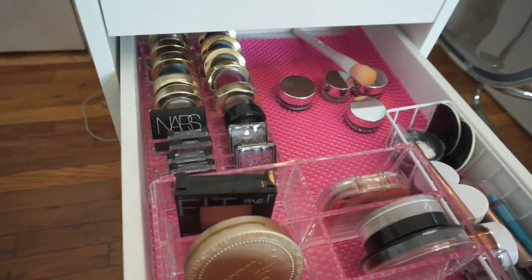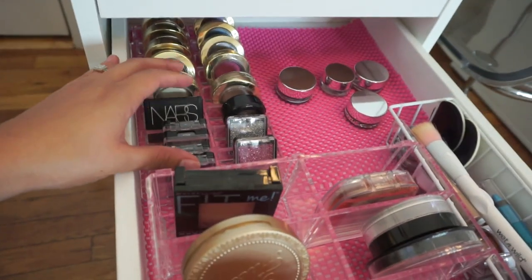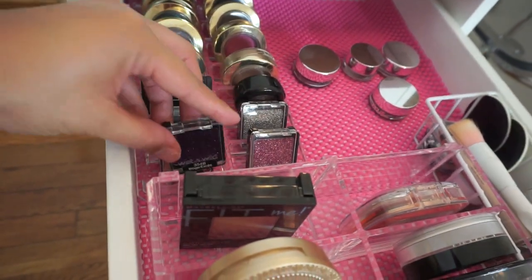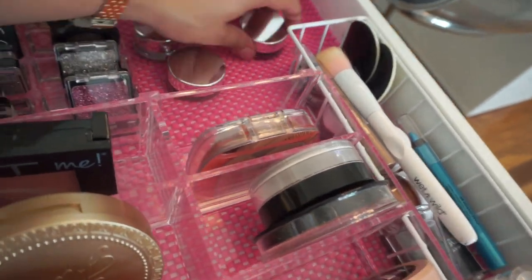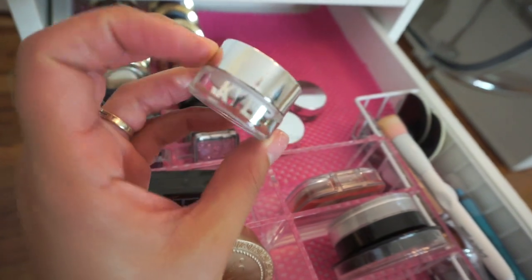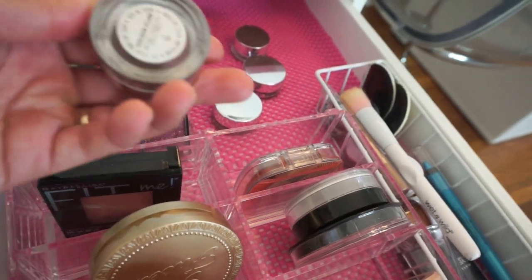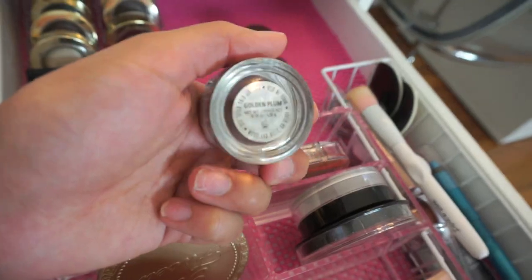So in the back here, it's clearly a mess, but I just have my regular Milani eyeshadows, a NARS one, and then these are just some glitters from Wet n Wild. Then these, I haven't found a home for them. But these actually came in the Kylie holiday set. This is like a white eyeliner. What's this one? These are actually really pretty, and this one is the golden plum one.